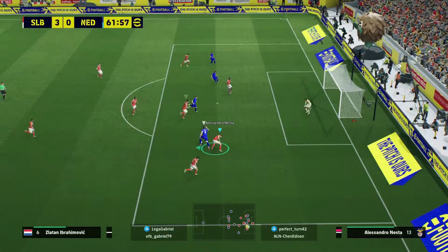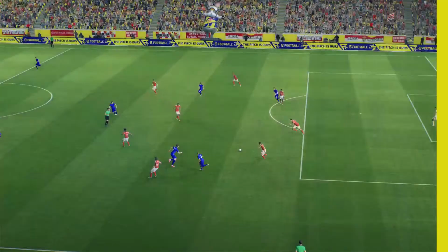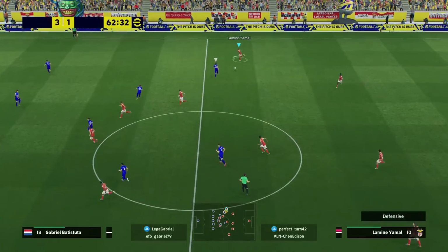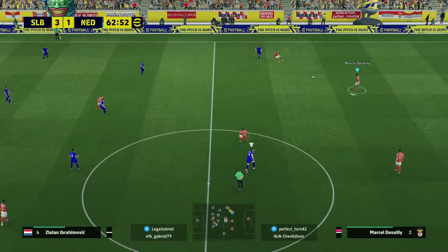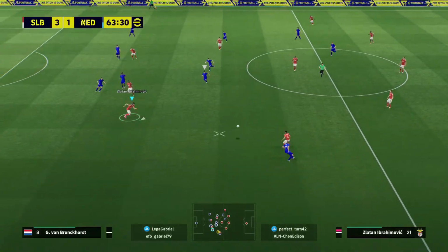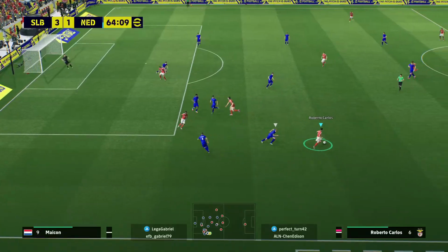Mateus. He's found some space. Chance! And it's in! Well, one moment you're in possession, the next you're picking the ball out of your own net. That one will sting. Well, a little more decisiveness on the ball and that probably wouldn't have happened, but still, it was very well played. Great pressure to force the error. So is this the start of a comeback?